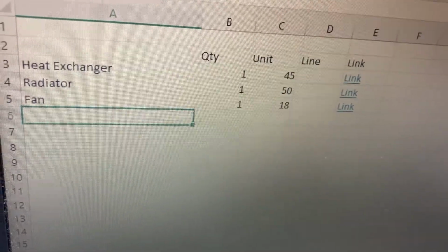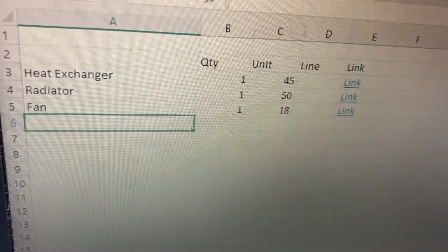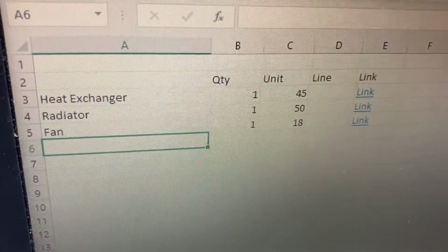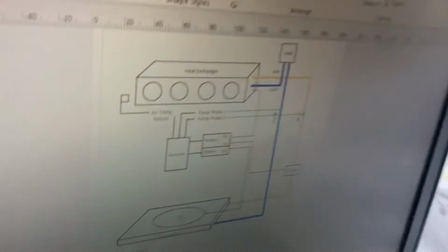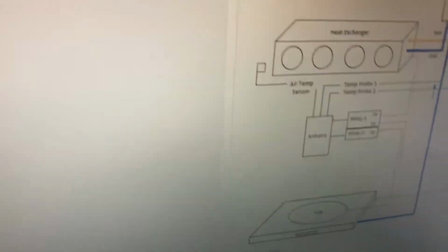But then we add in a fan, a relay, some sort of controller, which I'll base on an Arduino, and some cheapo temperature probes. Yeah, 150 quid. Worth a little try, and a bit of a good fun experiment. So a couple of thoughts on this.